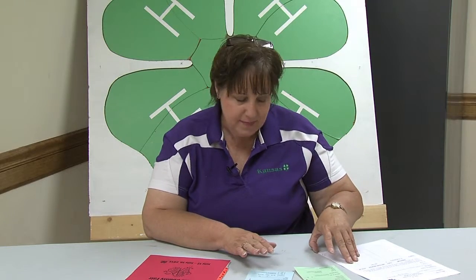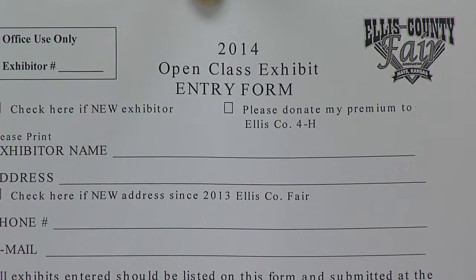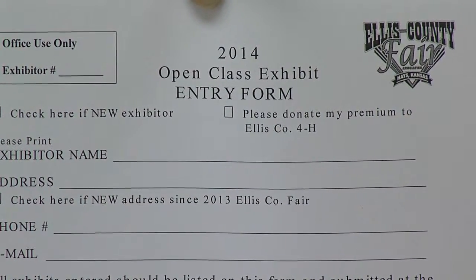In order to prepare and not to have to wait in line too long for getting checked in at the fair, it's a good idea to stop by the extension office and pick up some things. We do have open class entry exhibit forms that every exhibitor, whether you're a 4-H exhibitor or open class exhibitor, fills out, a form that lists all of the exhibits that you're bringing to the fair. This helps the fair board to track the exhibits and to help pay the premiums that need to be paid out. It has your contact information and allows them to see what exhibits you brought in at a glance. And so that's an important piece that needs to be submitted as you bring your exhibits in.